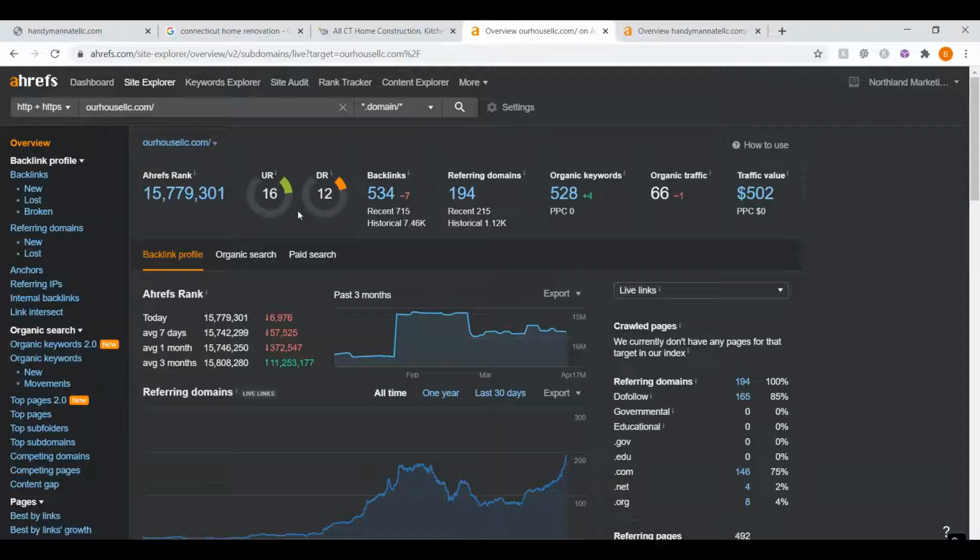The second thing I want to go over is UR and DR ratings. These ratings are really important to your placement on Google. Now, a UR rating is a trust rating, and this means how much Google trusts your website. Whereas a DR rating shows how powerful your website is in the eyes of Google. These numbers are generally raised by backlinks. We can see they have 534 overall backlinks, coming from 194 websites, and 165 of those are powerful.